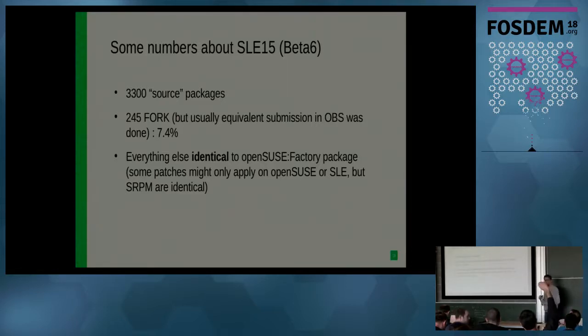Let's switch. Yes, question. How are your salespeople happy about saying that 92% of the enterprise distribution is the same as the public one? So how are our salespeople going to sell the fact that our enterprise distro is basically the openSUSE Tumbleweed distro? So first, they don't yet know it. That's why you came here, right? Yeah, to make sure that they won't know about it.